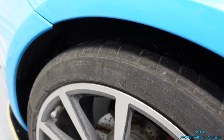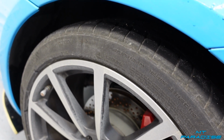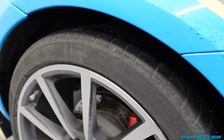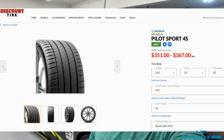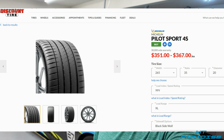So these are actually really good tires. However, you can wear them down fairly quickly just based off of your driving style. I don't know the cost of the tires off the top of my head, but I'll display those on the screen right here. If you are running this car on a daily basis, as you see, the rear tires definitely do cost quite a bit.